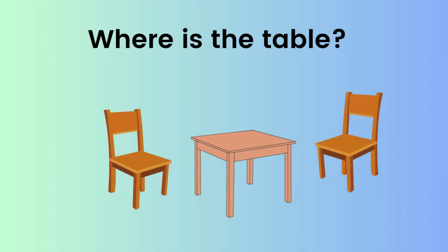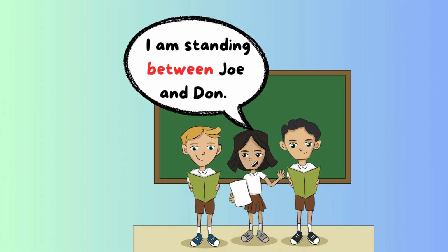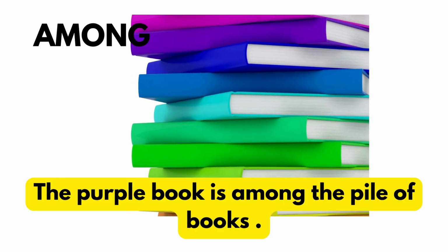What about between? Where is the table? The table is between the two chairs. I am standing between Joe and Don. The dog is standing between the two boxes. The purple book is among the pile of books.